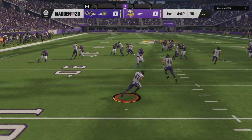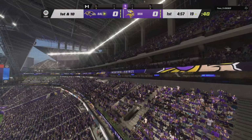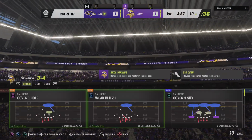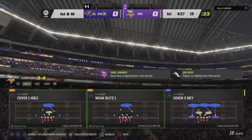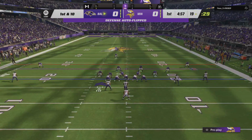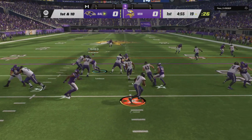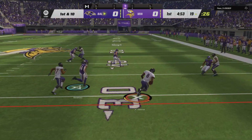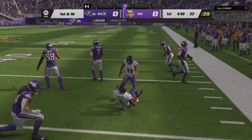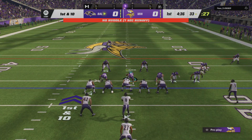From his end zone, here comes Justice Hill, and only able to get this to the 19, so probably should have opted for the touchback. And they'll begin by running the option. Give them 15 yards to start their first drive of the game. So they'll come up first and 10 now from the 33.